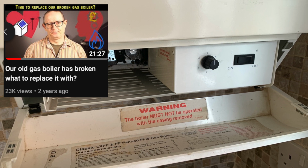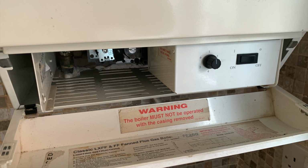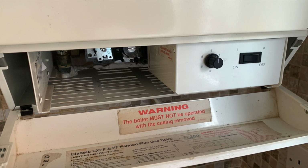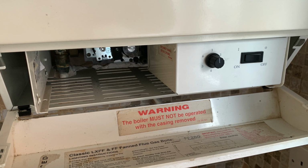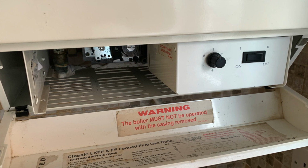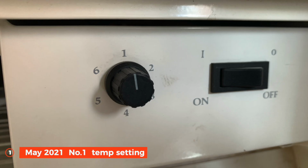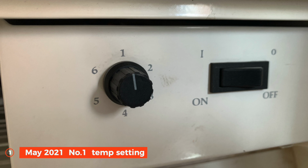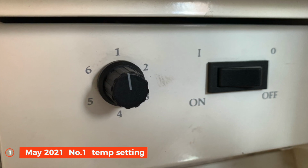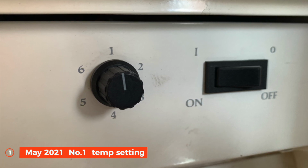It's running on a normal wet radiator system, 17 radiators, piped in 10mm microbore. Very simple boiler. It has two controls, an on-off switch and a temperature setting. And from May 2021, we have run it at #1, regardless of the temperature outside. There's no weather compensation or anything fancy like that, unfortunately. It is just an on-off cycling boiler. So it's not very efficient, and I'll talk more about that in a minute.